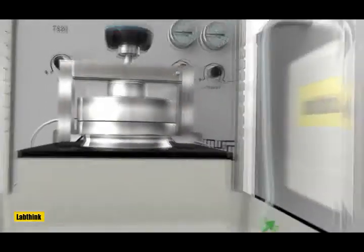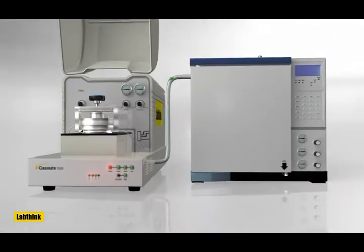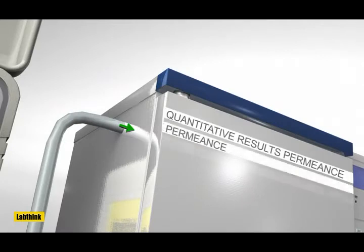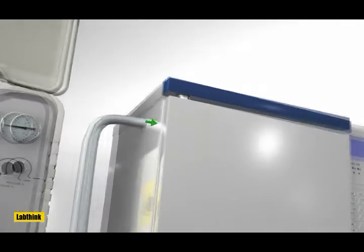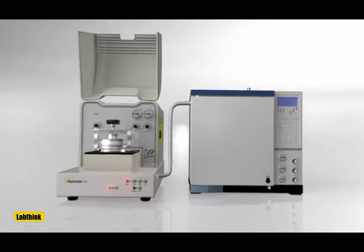pressure. The permeated test gas in the low pressure cell is then transported to the gas chromatograph by the carrier gas. Analyzed by gas chromatograph, the quantitative results of permeance of the specimen for mixed gas, and of permeance and permeation rate of the specimen for a certain component of the mixed gas can be obtained.